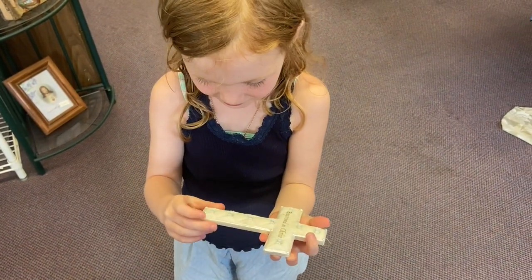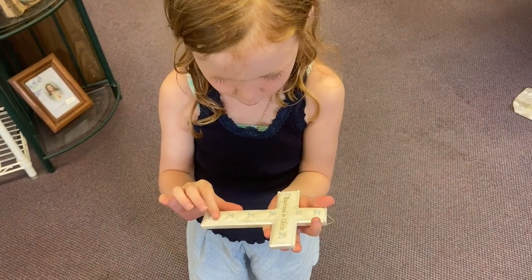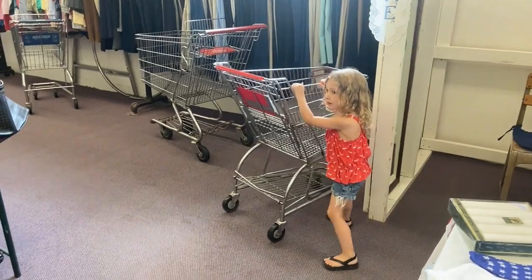Pretty. It has a lot of pretty blue bows. You want to get it for me? Uh-huh. Okay.